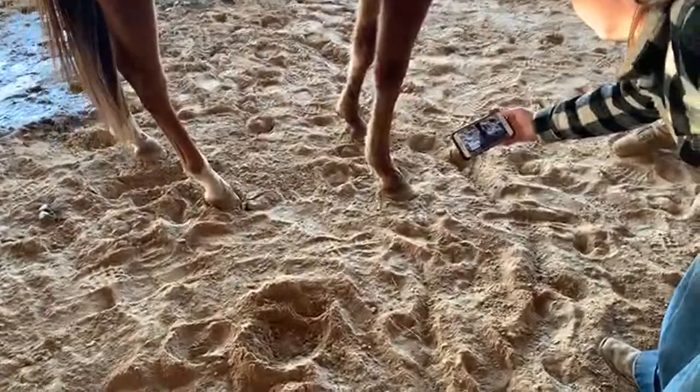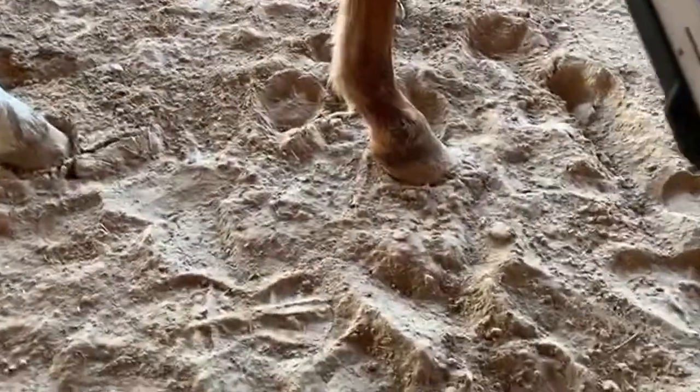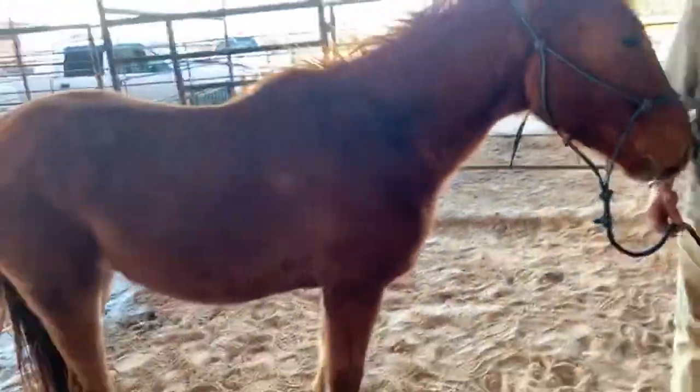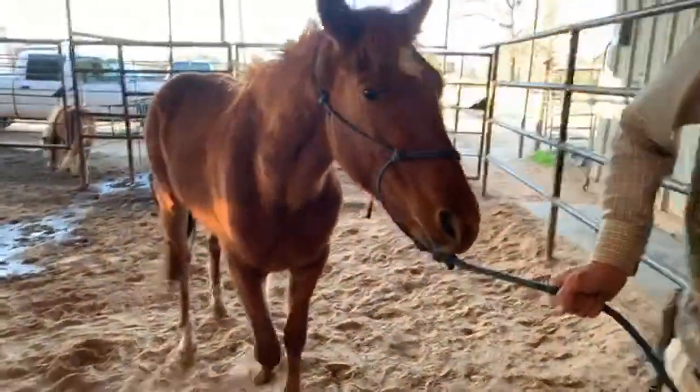No, it is a cut. Right there above the hoof. Oh, okay. So right there, let me point my pen to y'all. Apparently, there's a little bitty scratch, a little superficial, just cosmetics. But there you go.